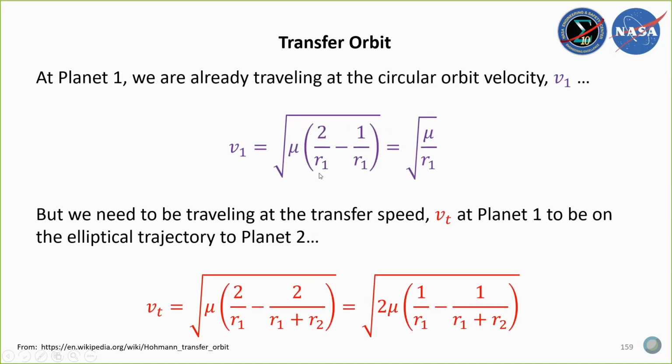Okay. So at planet 1, we're already traveling at the circular orbit velocity. So all I'm doing is plugging R1 in here, and this is also R1 because that's the radius of the orbit. When I plug that in there, 2 over R1 minus 1 over R1, I just get mu over R1, and that tells me what the velocity is of planet 1 going around the sun.